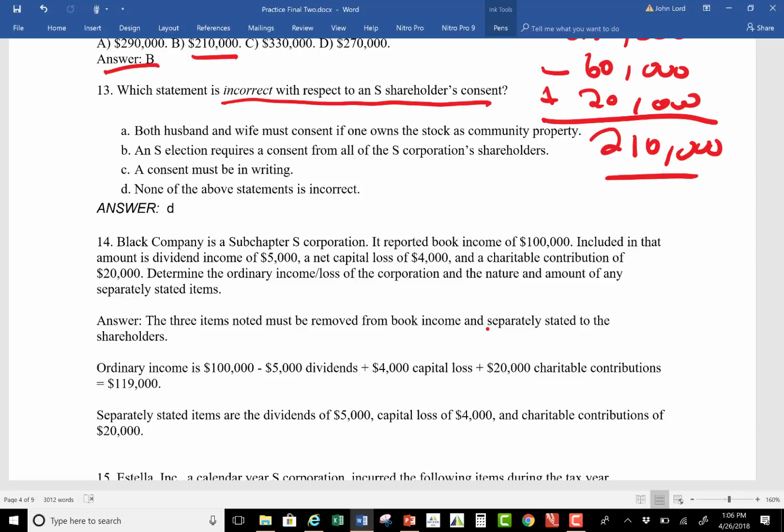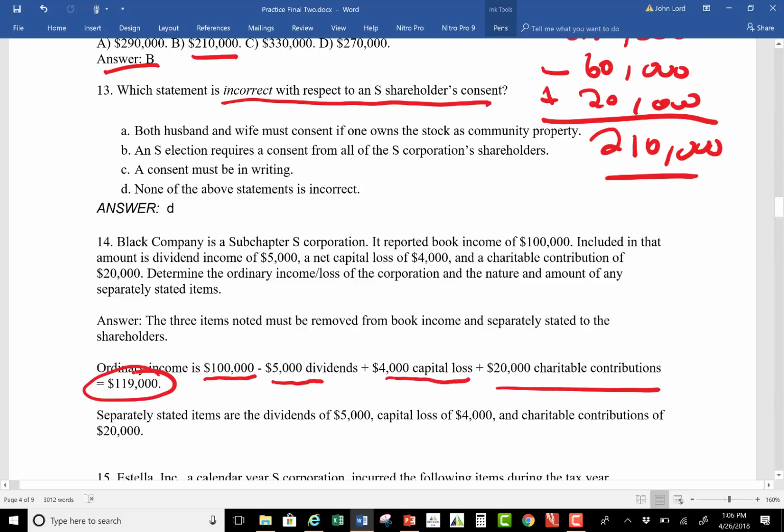Ordinary income is going to start at the 100,000, but you have to think backwards. Since the dividend, even though that would be a good income item to the corporation, is going to be separately reported, we subtract it out, right? So we subtract out the 5. The capital loss is a legitimate loss to the corporation, but since we're going to distribute that separately to the shareholders, we add the loss back. And then the charitable contributions, like we saw before, get added back. So the ordinary income is 119,000. And as I was stating while walking you through those, the dividend is separately stated, the capital loss is separately stated, and the contribution of $20,000 is separately stated.